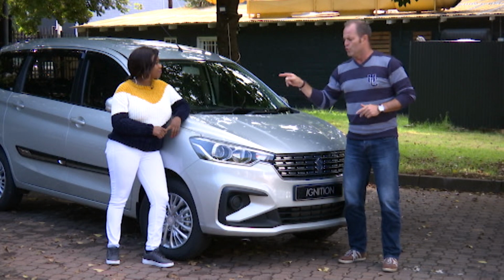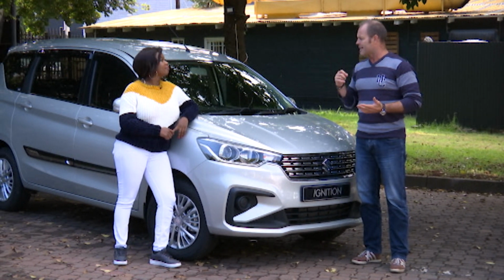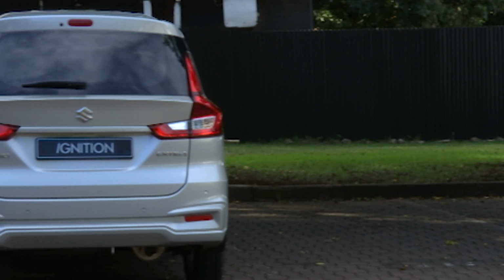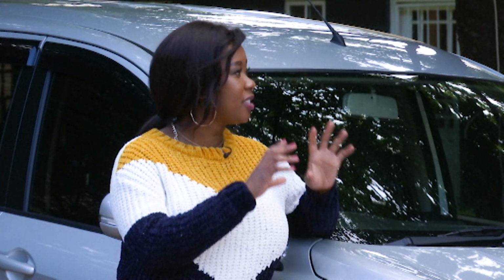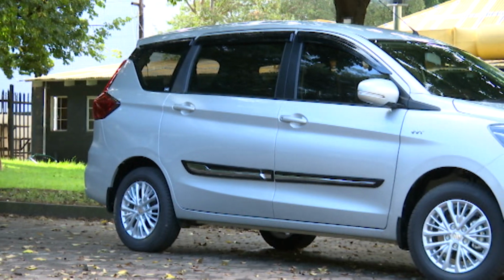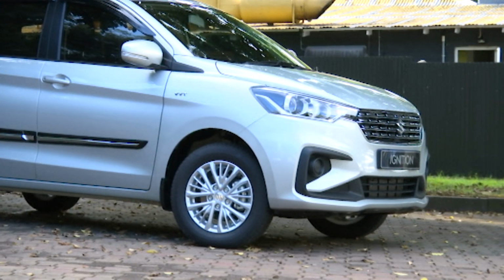Now, I know for you, styling and looks are critical. An MPV normally doesn't tick that box, but I was on the launch of the original Ertiga down in the Eastern Cape. This one is night and day, way better. In these segments, it's actually very hard to get looks just right. You can end up looking like a bit of a fridge, but I think with this, they've actually gotten it right. It looks amazing, stylistically appealing.